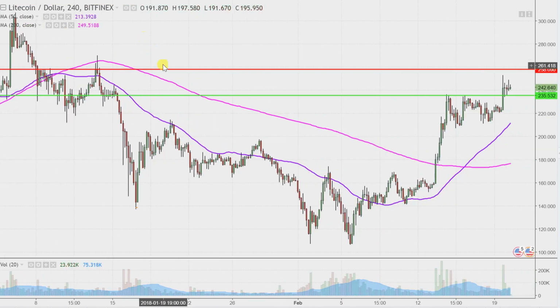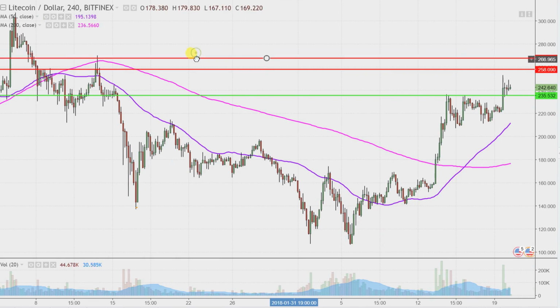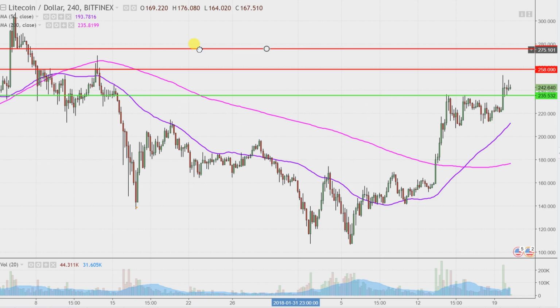And I guess this is crypto, so I should probably map out one more area of resistance just in case something really crazy happens. Yes, I'm talking to myself. So the next area after right around 260 to keep an eye on, in the event the price can push through there, is 275. So 260, 275, the next couple areas of resistance. All in all, though, nice breakout move today. Now it's just a question of can the bulls build upon this breakout going forward? We shall see.